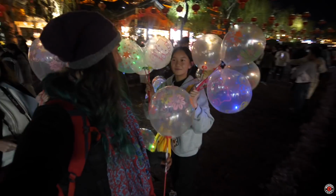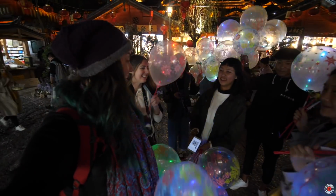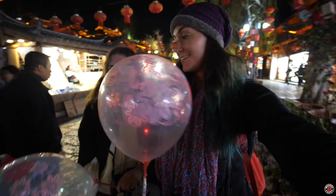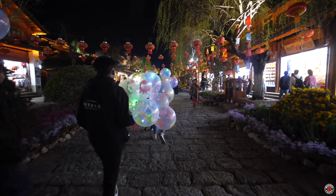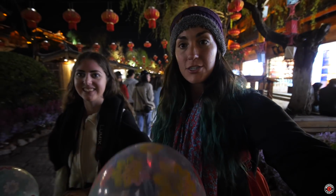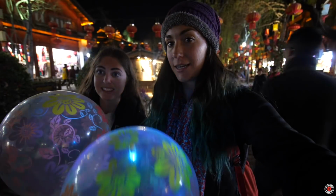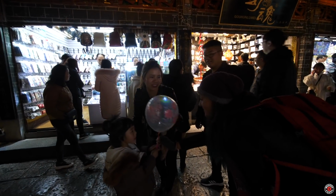These guys just gave us free balloons. Thank you. That was so nice. So those girls just gave us these balloons just because we were following them around trying to get shots of them, and then they were like, here, have some balloons. We have no need for them, so we're actually gonna go try to find some kids and make their day and give them some balloons. Yeah. Thank you.